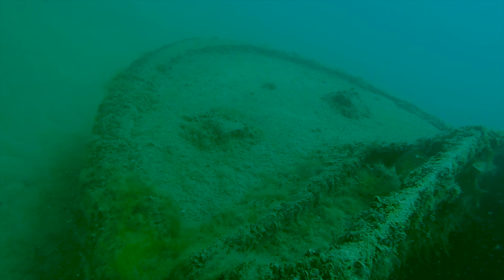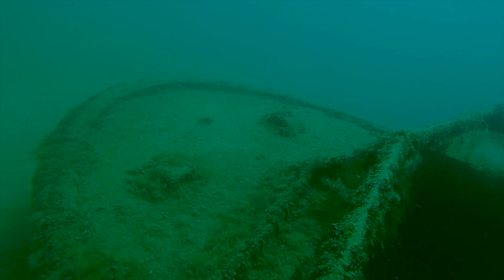We came across this boat. I'm getting a chance to swim around to see the abundance of fish, these bluegill, using the boat as protection and a home. There's a lot of features in the lake.